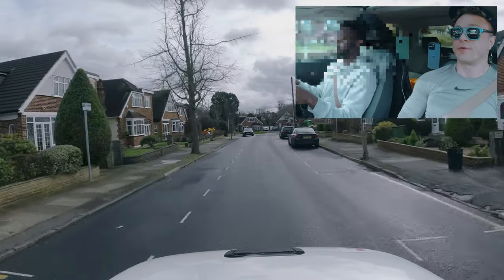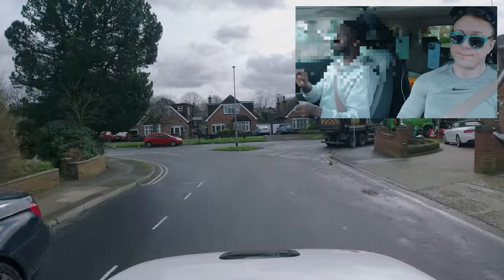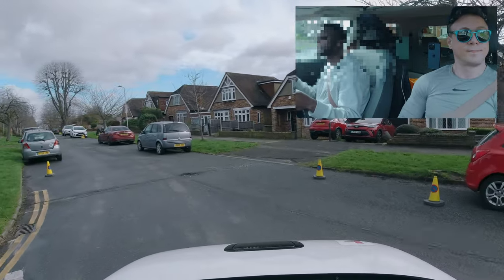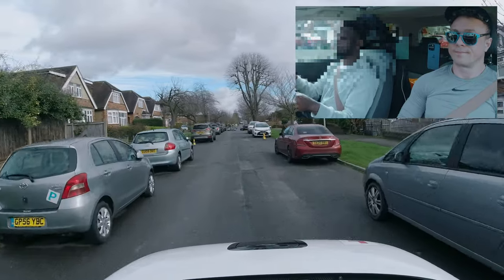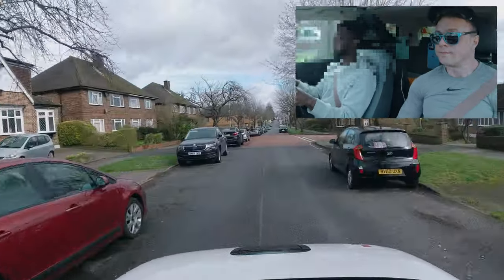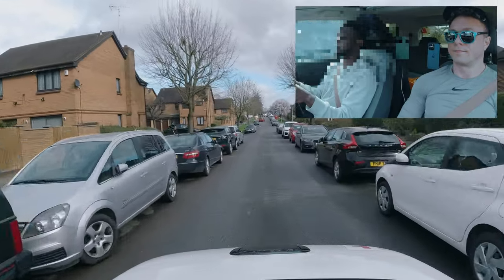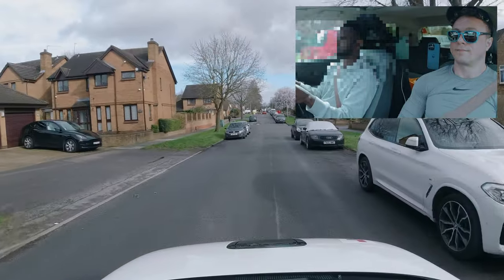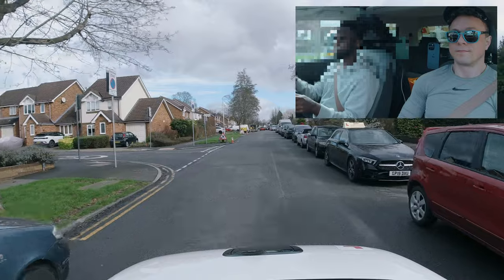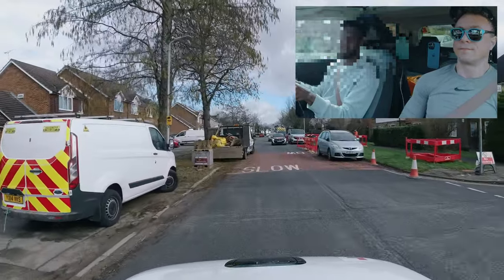At the end of the road, turn left. At the end of the road, turn left, Chamberlain Way. Turn left. At the end of the road, turn right, B466, Cuckoo Hill, then take the second left.